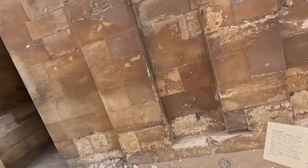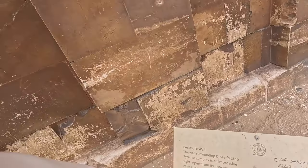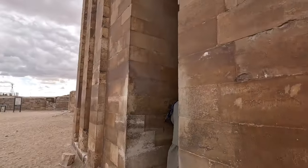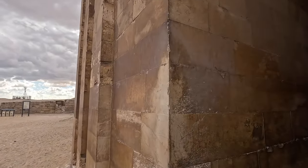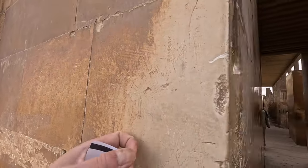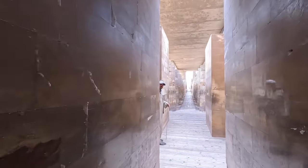I'm not sure what this is. Let's see. Oh, the enclosure wall, the wall surrounding Djoser step pyramid. Oh, so this was a wall to protect it. Let's have a look. Check these. Not sure if this is maybe renovated, but it looks pretty good so far.